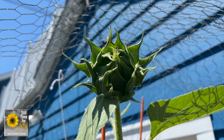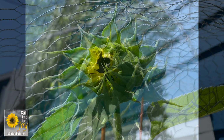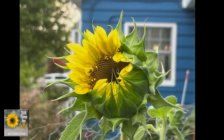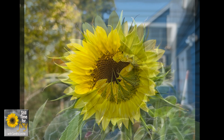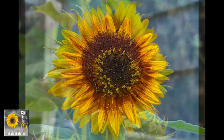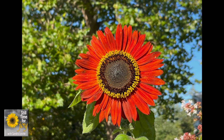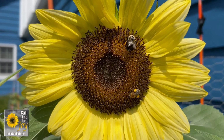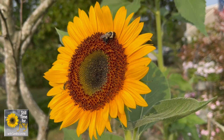As long as possible, I like to keep the plants growing outside to watch the ray florets slowly open gradually over a few days, revealing their gorgeous colors: sunshine yellow, burnt orange, warm cinnamon, even brilliant red. The bees love the pollen in these exquisite flowers too.